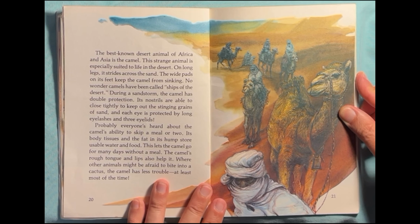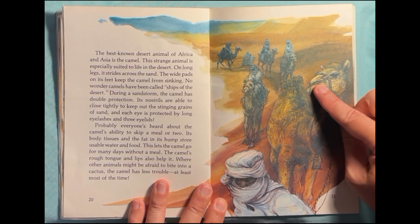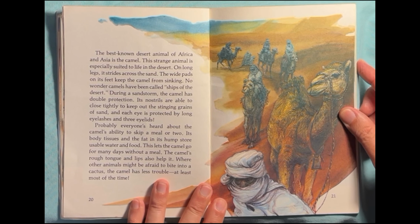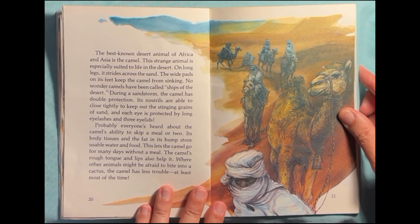During a sandstorm, the camel has double protection. Its nostrils are able to close tightly to keep out stinging grains of sand, and each eye is protected by long eyelashes and 3 eyelids. Wow. Probably everyone's heard about the camel's ability to skip a meal or two.